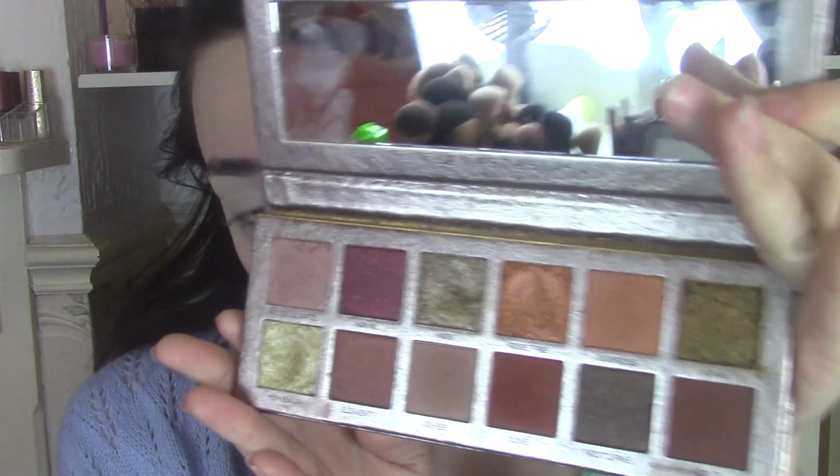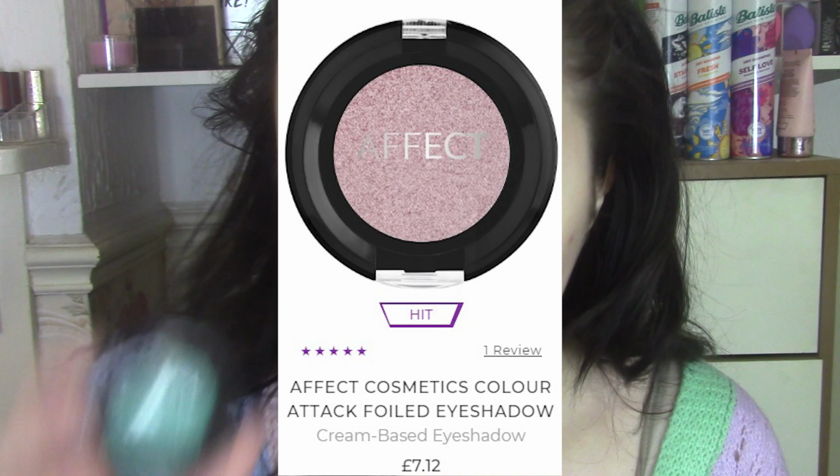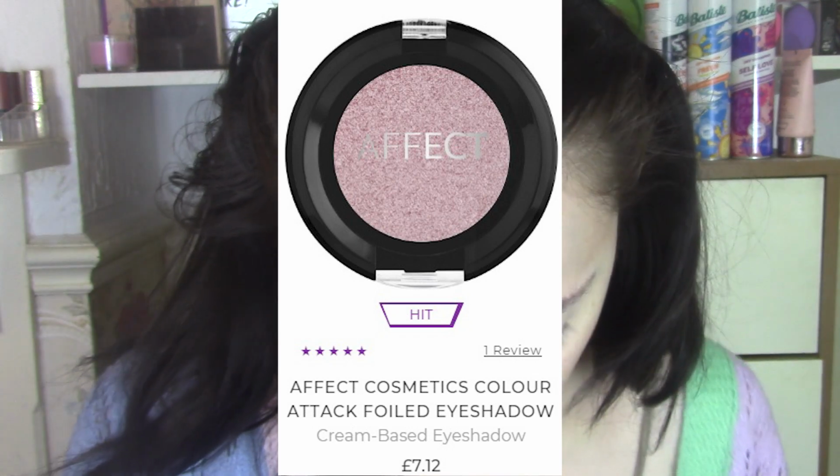Okay, so for eyeshadow, in the first video we tried out the Anastasia Rose Metals eyeshadow pressed pigment palette, which looks like this, and I was very impressed with it. I will use this a bit in this video, but I did also get a few single eyeshadows. These are also from Effect Cosmetics. These are the Colour Attack foiled eyeshadows, and I got 3 different colours.